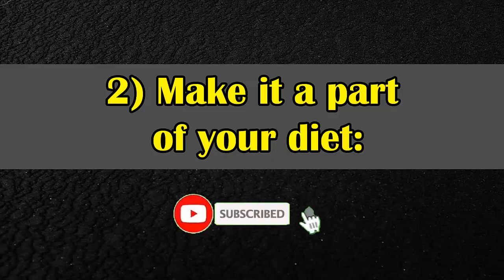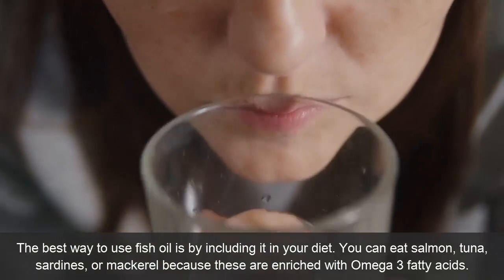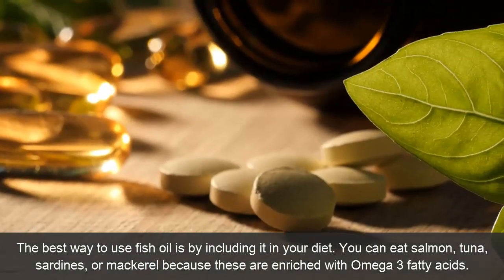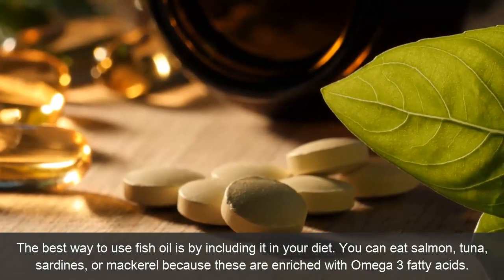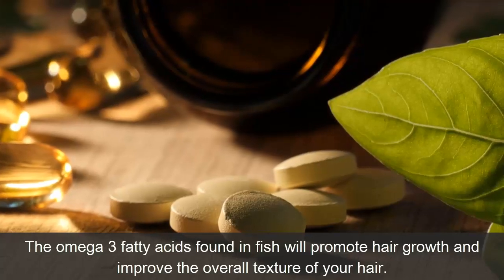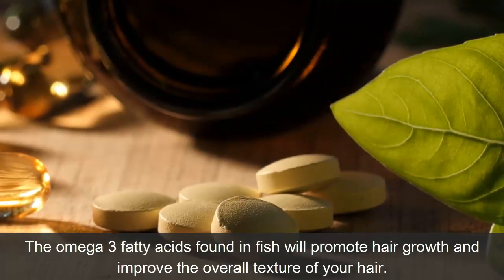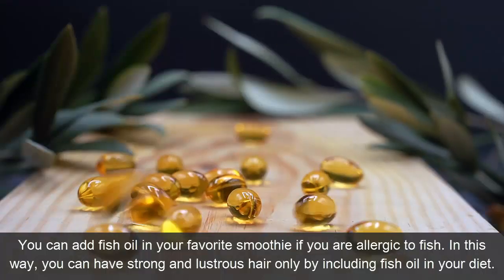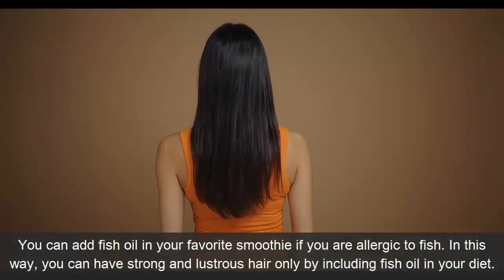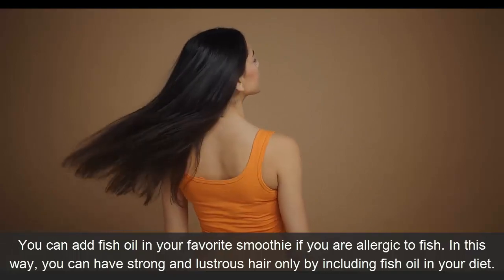Number 2. Make it a part of your diet. The best way to use fish oil is by including it in your diet. You can eat salmon, tuna, sardines or mackerel because these are enriched with omega-3 fatty acids. The omega-3 fatty acids found in fish will promote hair growth and improve the overall texture of your hair. You can add fish oil in your favorite smoothie if you're not allergic to fish. In this way, you can have strong and lustrous hair only by including fish oil in your diet.